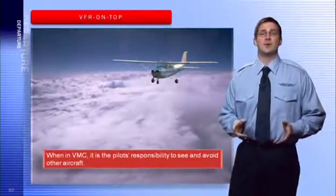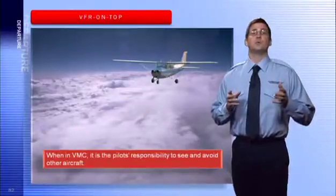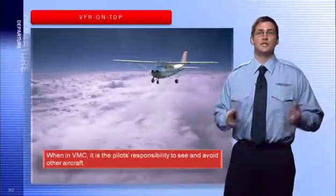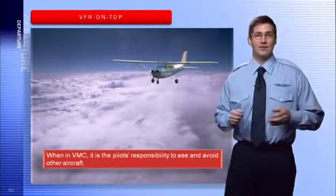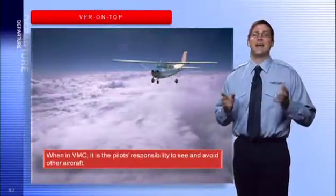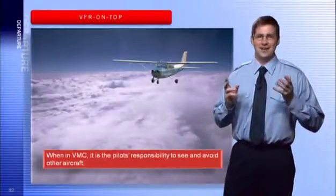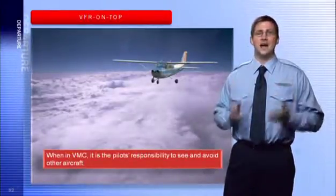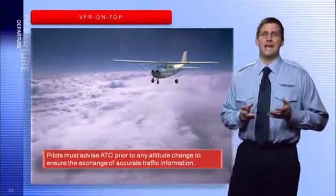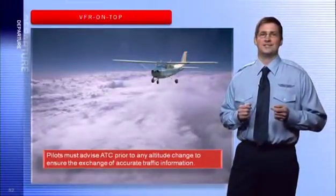Let's take a look at a scenario. You are flying on an IFR flight plan at 17,000 feet. You experience turbulence, so you decide to ask ATC for a clearance to 19,000 feet to attempt finding smooth air. Can you remain on a VFR on top clearance? No, you cannot, because 19,000 feet is Class A airspace, and a VFR on top clearance is only valid below 18,000 feet. Now, as far as altitude reporting, in all cases, pilots advise ATC prior to any altitude changes to ensure the exchange of accurate traffic information.